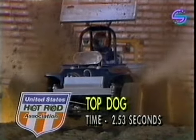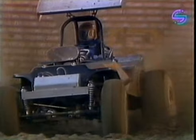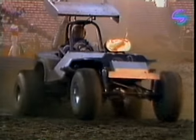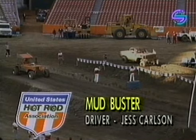The small block was right with him in the other lane. Etheridge doing everything he could to stay in the hunt, just getting nipped at 2.53 seconds and coming airborne across the finish line in a losing effort, taking a wild bounce down through the shutdown area. So Ron Kirby's top dog goes to the final round. The small block underdog is out of the picture, and Kirby will take on the winner of this battle.